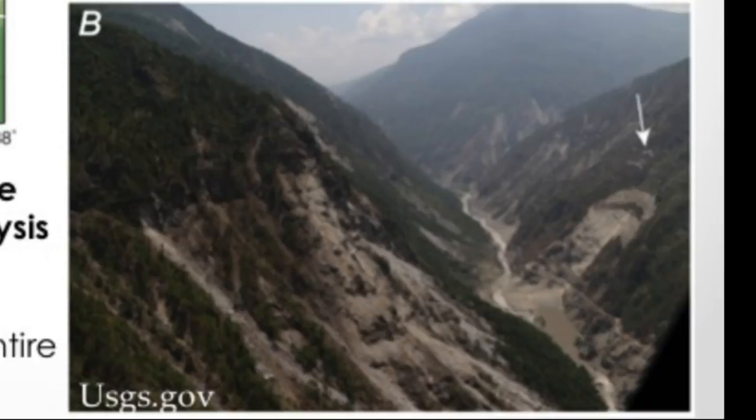And so it was things like, if you look at this image right here, from an open file report from the USGS, you can see that this is the scar of the landslide and this is the river. So it went in and blocked the river. But right here where the arrow is, there's actually a very small village. It happened about 500 meters below this village. It also gives you a sense of what the topography of Nepal looks like. I mean, it is tremendous.